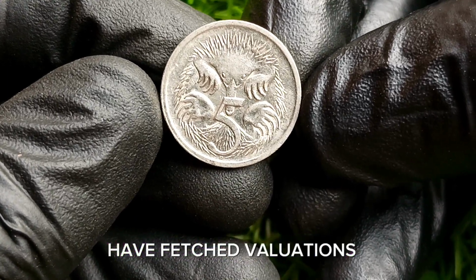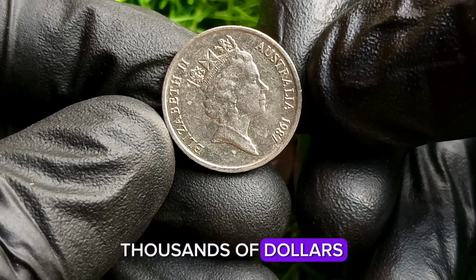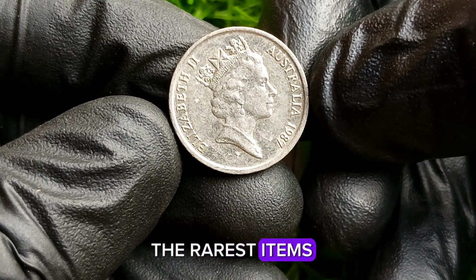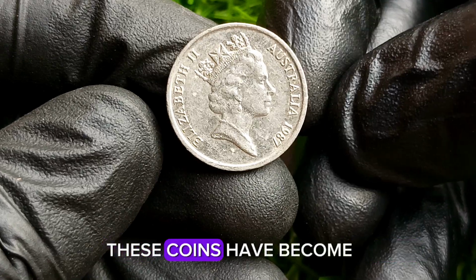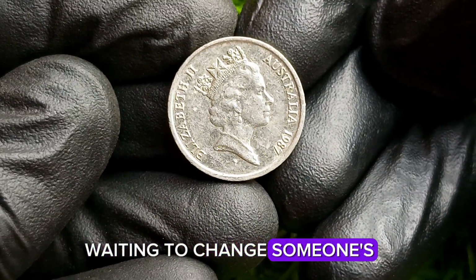Some claim these coins have fetched valuations into the tens of thousands or even hundreds of thousands of dollars in private auctions and collector circles. In a hobby where the rarest items command the most passionate buyers, these coins have become like the modern-day equivalent of buried treasure, waiting to change someone's fortune overnight.